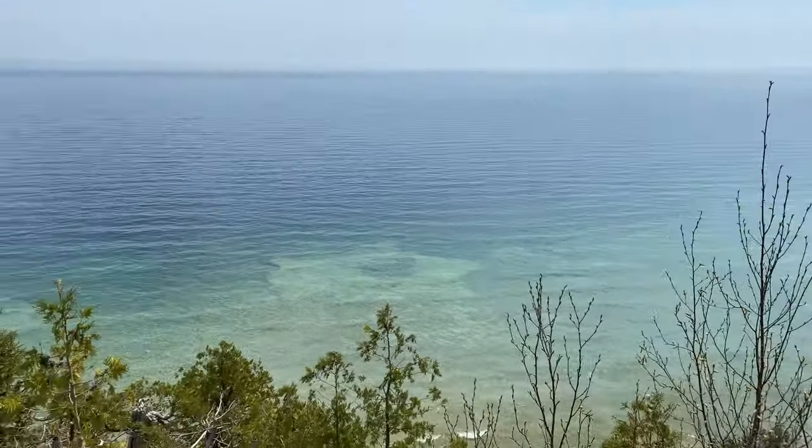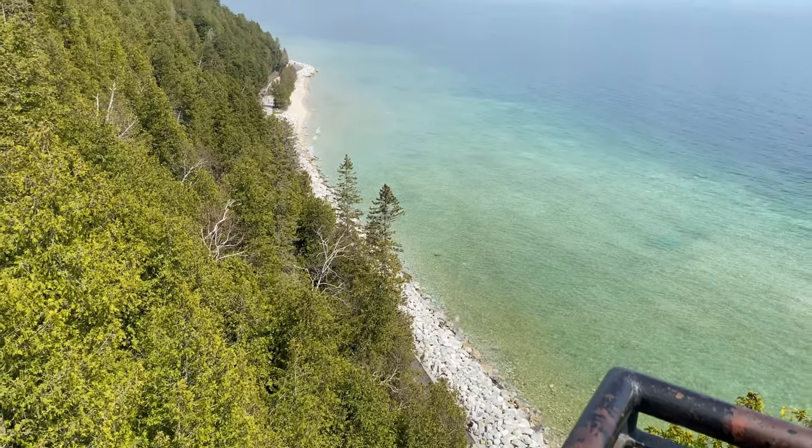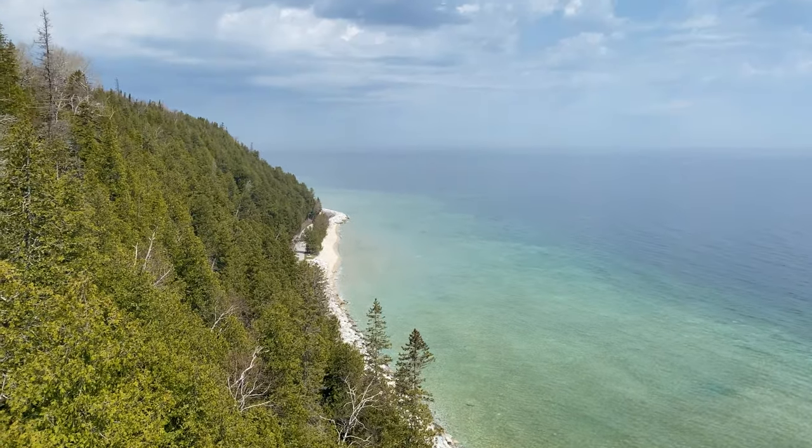Pretty good view. The water color is amazing. Well, I'm up here at the top of Arch Rock. You can see down the coast of Mackinac Island. You would not believe that this is the Midwest if I told you, but it is. It's in Michigan. Might be the most scenic spot in the entire Midwest. I love the old timiness of Mackinac Island. They have some really cool churches, and it feels like you're in New England.